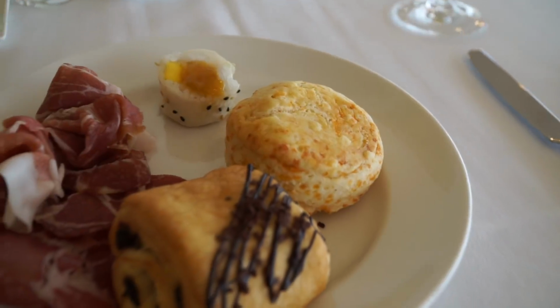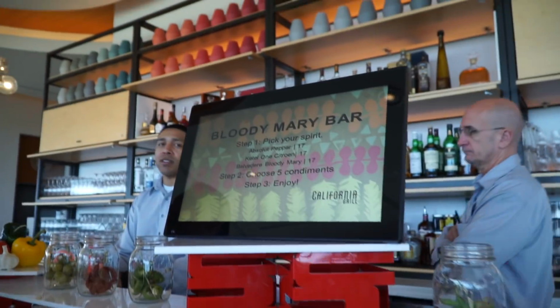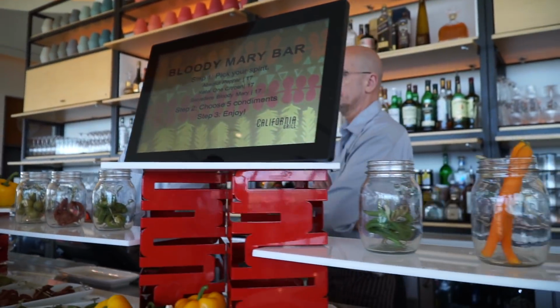We haven't ordered our entrees yet, but we did go up to the buffet area and got some selections up there. So from the charcuterie, I got a couple different kinds of meat, prosciutto, and then I'm not sure what the other one is. And then I got a shrimp tempura from the sushi bar. And then there's actually a make your own Bloody Mary bar up there as well. We don't really like Bloody Marys, so we did not do that.